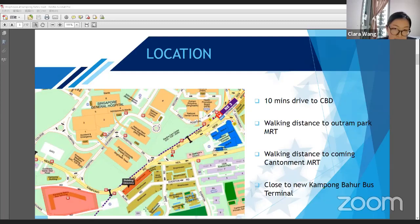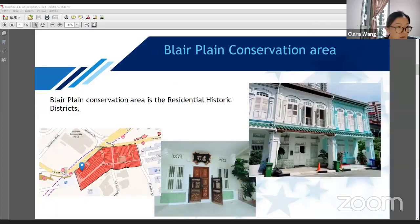In the future, there's another MRT station named Cantonment MRT station at the back of the shophouse. And this shophouse area, we can see from the map, the whole red area is called Blair Plain Conservation Area. This area is a residential historic district, and the architectural style in this area is a mix of European, Malay, and Chinese. It's a mix of the three styles.